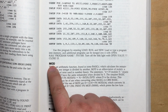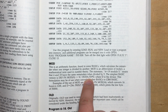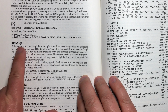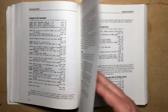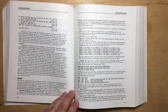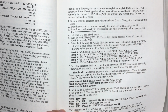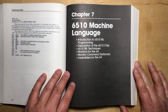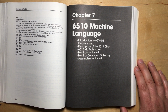Here's MOD. This is probably one of the functions I most wish was built into C64 BASIC, but at least here's a little function definition we can do. Pop values off the stack. Extending PRINT so that you can move the cursor to a certain location. I could spend forever in this chapter. Searching, sorting, tracing, blocking LIST, UNLIST as it's called. Gives this complicated procedure about how to do it. VARPTR finds the location of any variable stored in RAM. So we're done with BASIC, but you can see how deep he went into BASIC. We're up to page 200, and almost all that was focused just on BASIC.